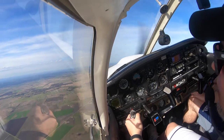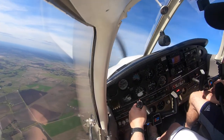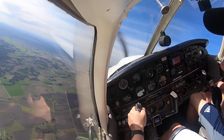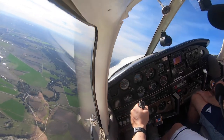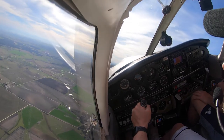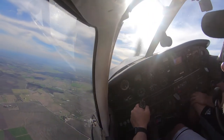So left turn, left rudder, maybe just a little bit, not much. There's 30, and getting to the 45. And we're just going to try to maintain 3,500 as best as we can. All right, so we're kind of descending. What should we do? Yeah, shallow out that turn a little bit. We have some leniency on these maneuvers. All right, got it back.